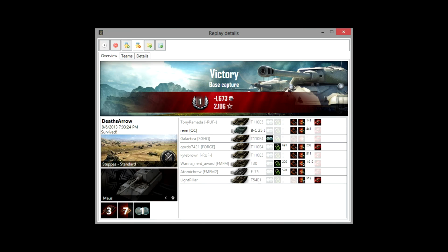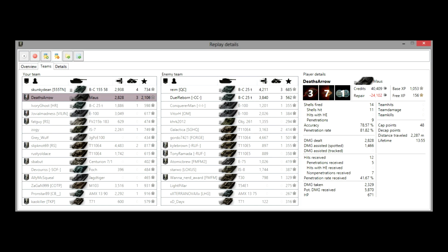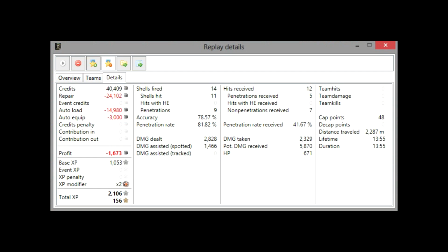Looking at the after action screens, I destroyed 3 tanks, damaged 4 more, hit 11 of 14 shots for 2,828 points of damage, and earned 1,580 experience before the double. I also earned a steel wall medal. Please note that the values listed for XP and credits are non-premium values.